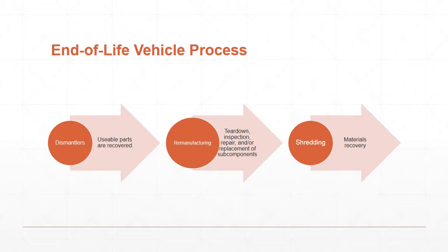processes. First would be the dismantlers, where they go into the car and take all the useful parts they can and try to resell them or remanufacture them, which brings in the remanufacturing process, which tears down, inspects, and tests whatever equipment to make sure it's still up to specifications so it can be resold. Now, the rest of the material in that car is sent to the shredders, where the materials are separated and reused in similar or even different projects.